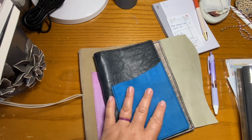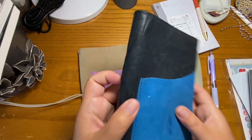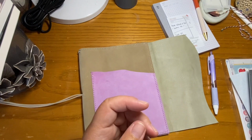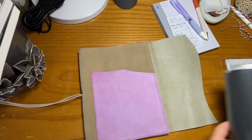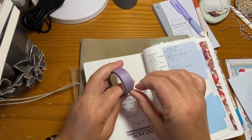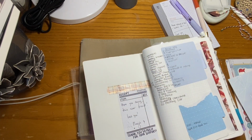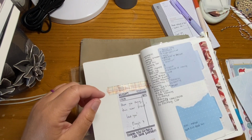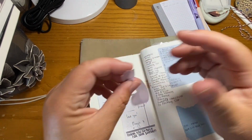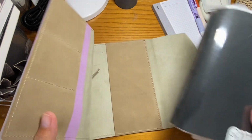Because it just wouldn't fit. This one wouldn't fit anymore. It was barely able to close, and it didn't have an elastic closure. And so I struggled when my bullet journal got bigger. Okay, let's put her in. You ready? Hang on. See, look, I need to find some washi. Hang on, I gotta put my, so this receipt is from when I got this one. It came in my package. So let me put this in here real quick. Hang on. Okay. Now let's see.